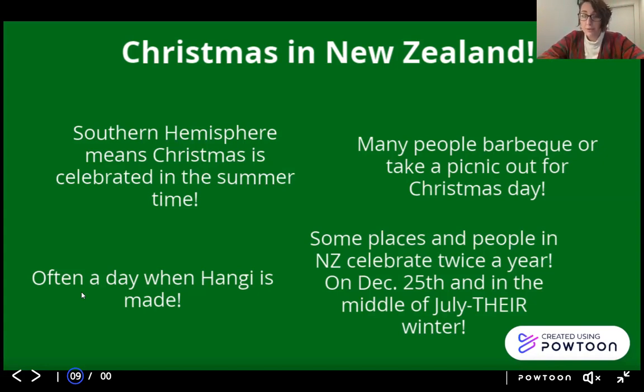Some places and people in New Zealand celebrate twice a year. So on December 25th, they celebrate the actual day of Christmas. And in the middle of July, which is their winter time, they'll celebrate it again. So I was reading that lots of hotels and busy places will have Christmas decorations up in July. Pretty cool.